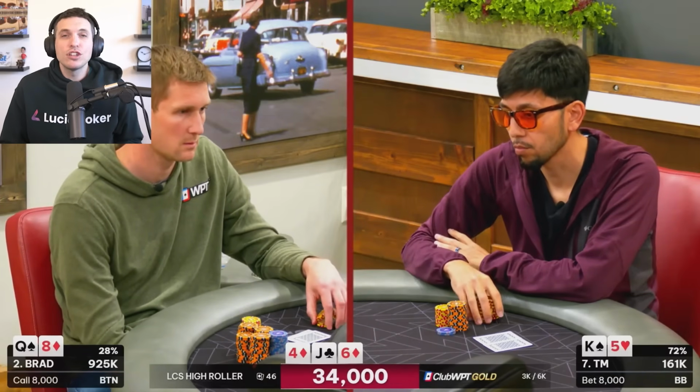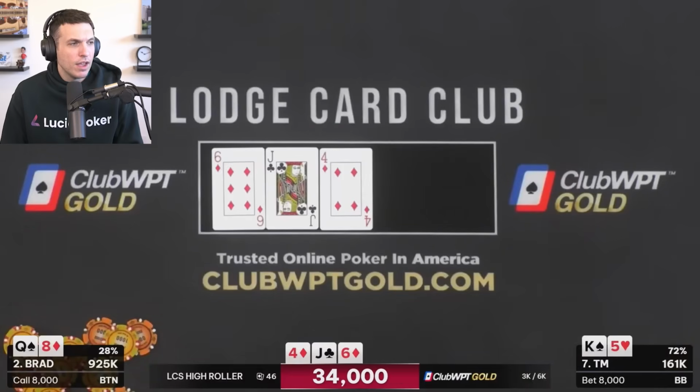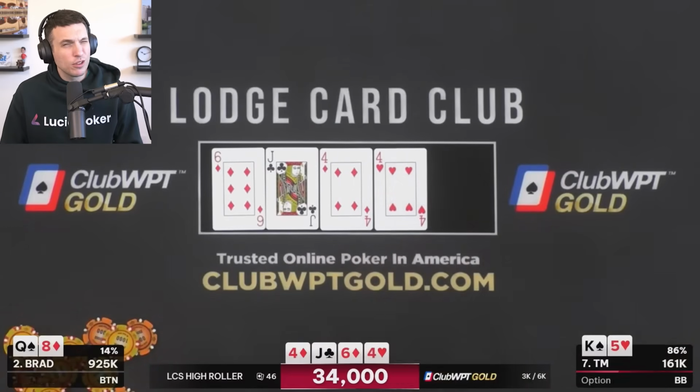There's no solver solution here because this hand doesn't happen in theory. Why did Brad call? Well, I think he has a diamond, so he's going to try and float here and take it away on later streets. Obviously, either one of his pairs could be fairly good, so he decides just to call here. It's close. I could see either option being fine. The turn comes a 4, and this bet I really don't like from TM.